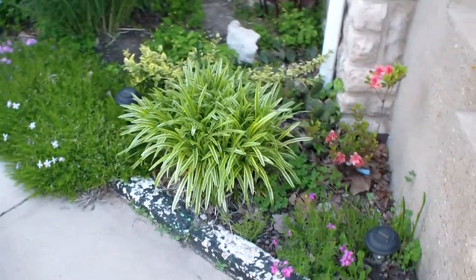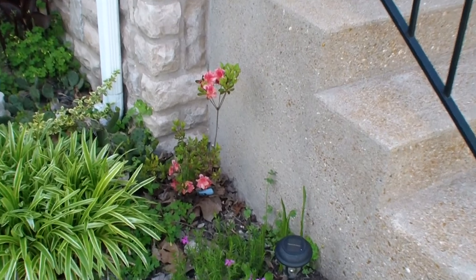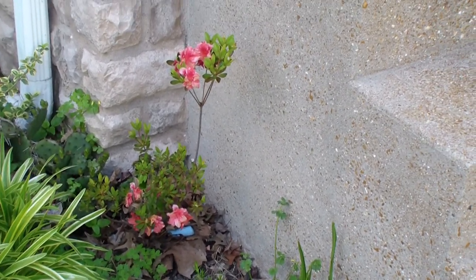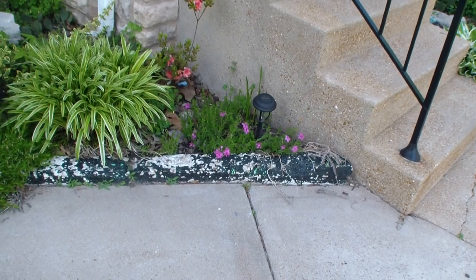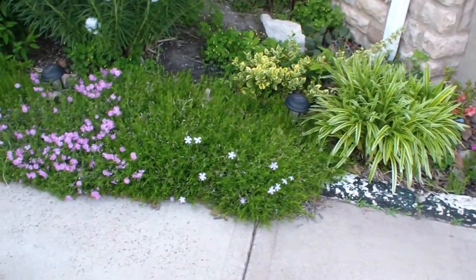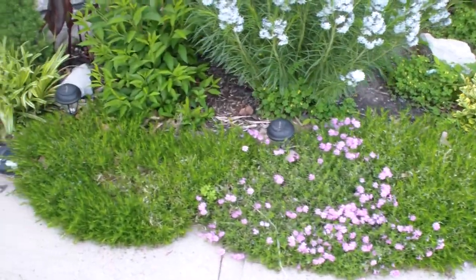We're going to go over to the other side of the garden here. We have another beautiful spider plant. And in the corner right here, which we just planted last year, is an azalea. It's got really pretty flowers on it. Lining the front of our garden, we have these things called creeping phlox. There's some pink ones right there. There were a lot more flowers a couple weeks ago, but since then they have gone away.